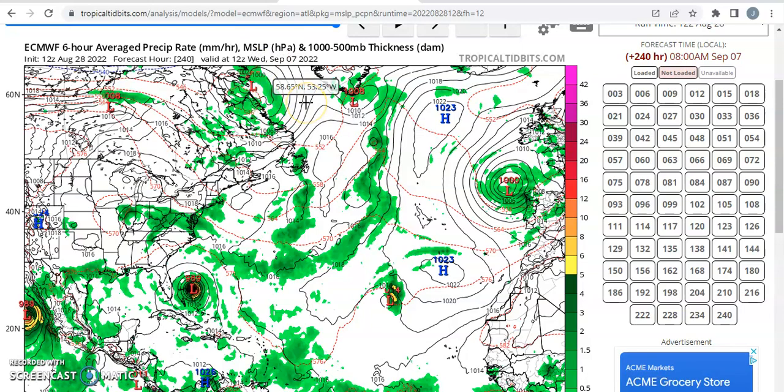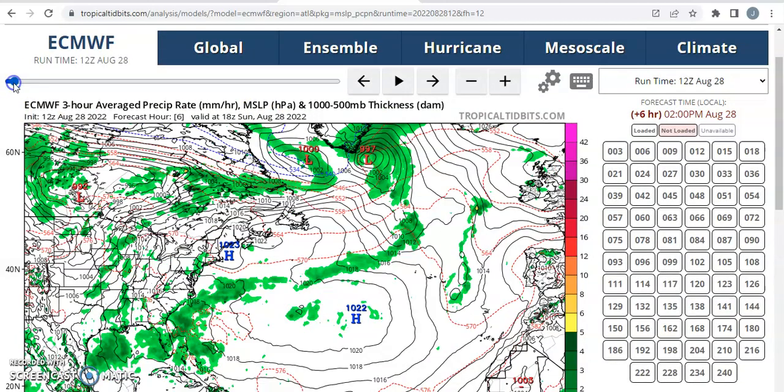This is Wednesday of the following week. So we are pretty far out in time with this system. The reason why I'm doing this video is if you live anywhere between Florida and, say, even Maine, I would start preparing. And who's to say this can't go into the Gulf of Mexico? The chances are low, nothing's showing it, but the possibility is there.